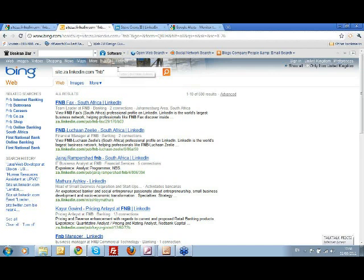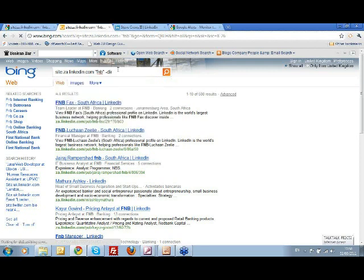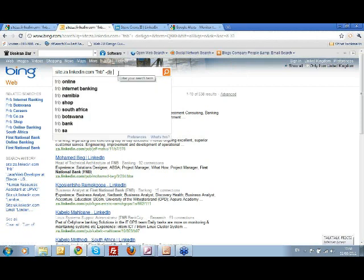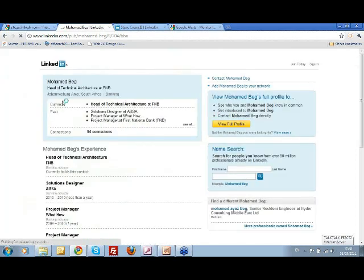Bing does not allow you to use this in-URL filter. It doesn't have that operator. So probably the best way to remove directory listings is simply to use -dir, and it will remove the directory pages. One thing that Bing has that Google doesn't have is called proximity searching, and this is really, really useful, because if you go into a public profile, you'll see that it says current, and then it gives you a job title.